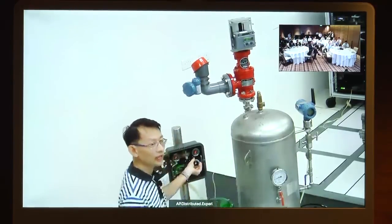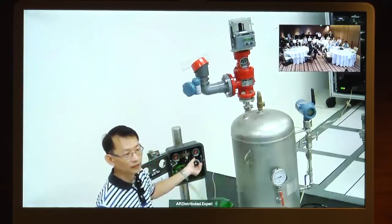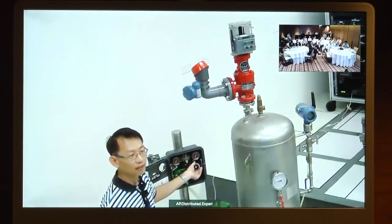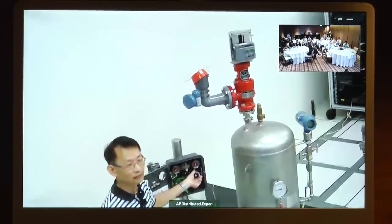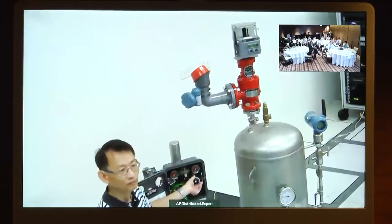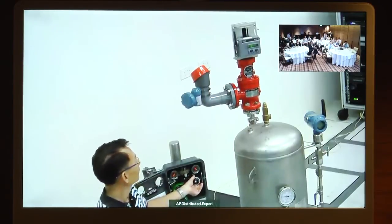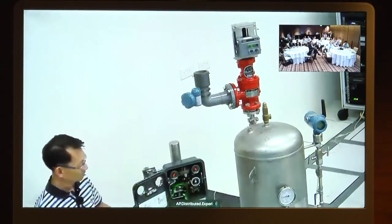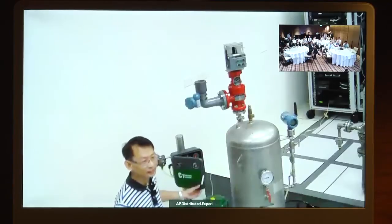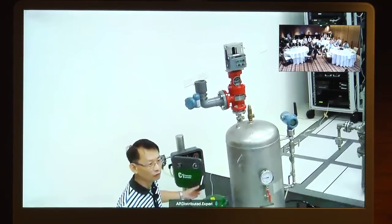Okay, you can see that the tank pressure is increasing on our DeltaV screen. It's 37, 38, and it's still increasing. Did you see that? Yeah. Did you see the pressure drop off? Okay, good.